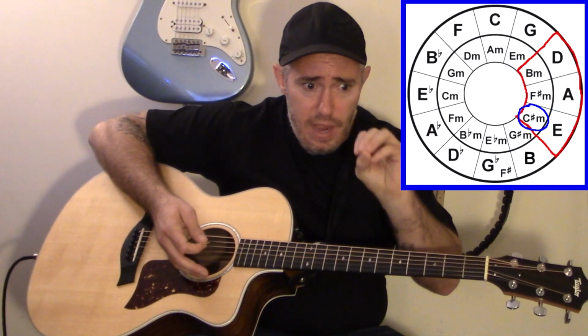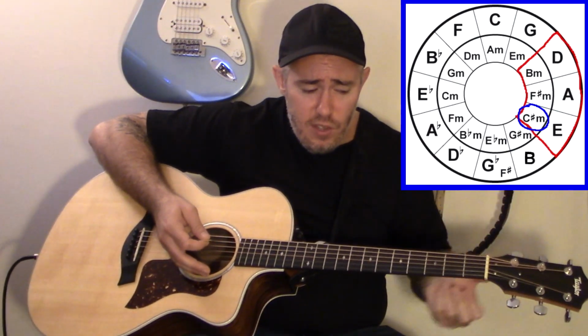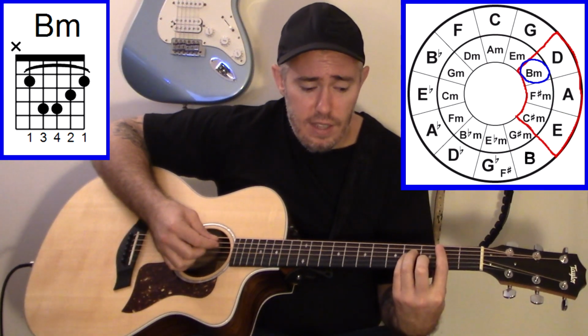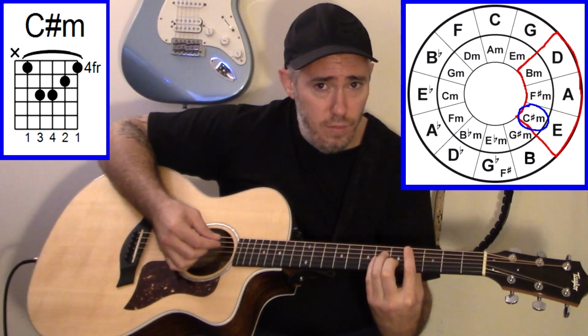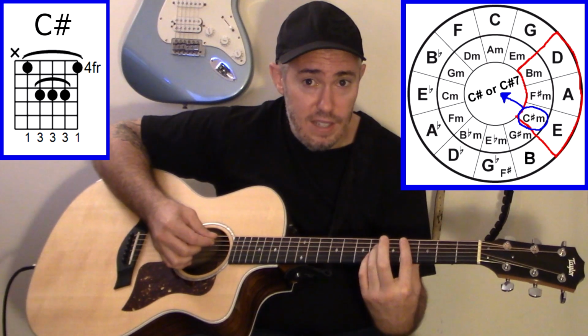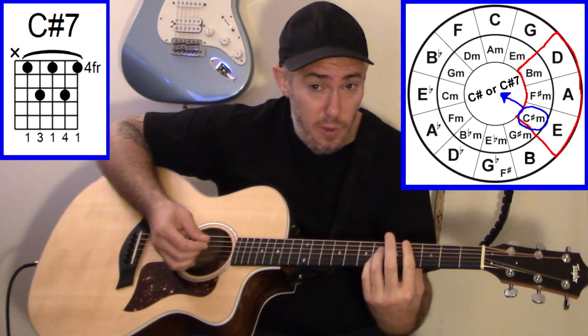If I wanted to keep transitioning to another key, I would again take that 3 chord and make it into that dominant 7th variation, and then I could transition into yet another key. So in the key of A major, your A major is your 1 chord, B minor is your 2 chord, C sharp minor is your 3 chord. So your 3 chord, you're going to make that major, or you can make that dominant 7. All right, so that's going to be my transitional chord.